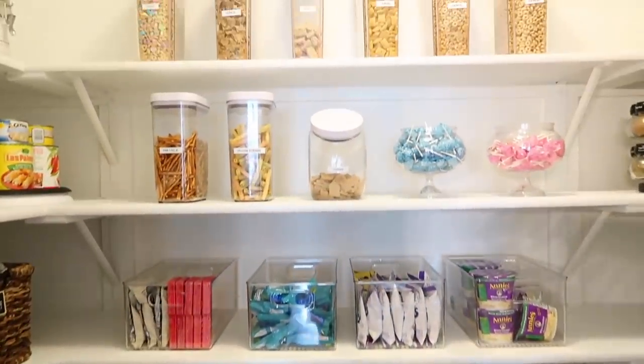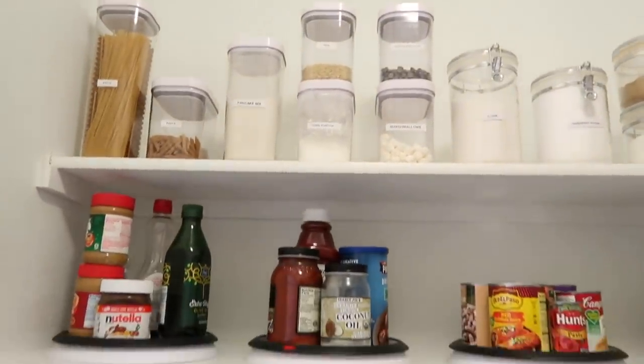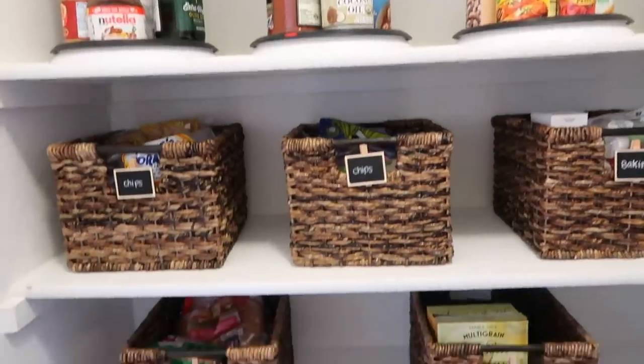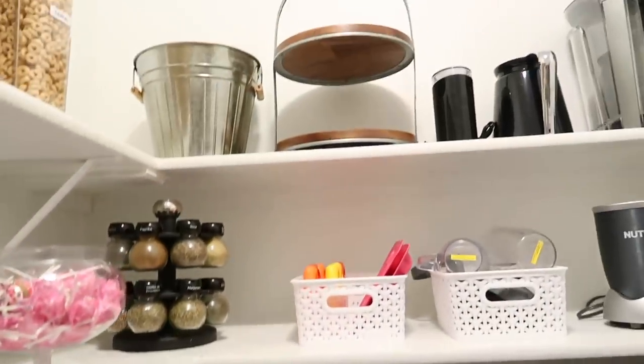Seriously blown away by how amazing it looks in here now. If you guys remember the before, this is just a total transformation. So I'm gonna walk you guys through everything I did. I'll show you guys this side over here as well. So we'll start over here.